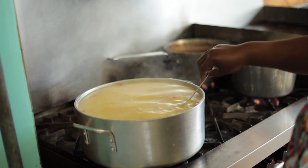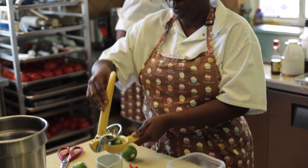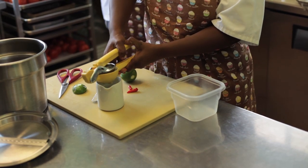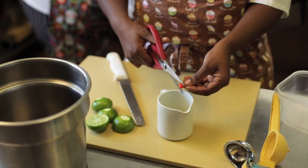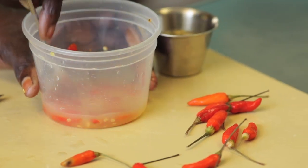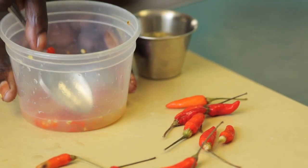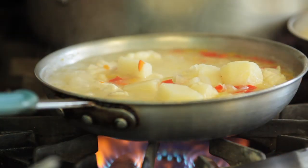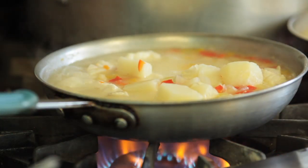In the busy kitchen, cooks prepare a tasty broth for the fish. Lime juice brightens the stock, made with onion, celery, and potato. Locally grown goat peppers are chopped up and added for color and some serious fire. The broth is spooned over fresh grouper fillet that poaches gently in the pan for a few minutes.